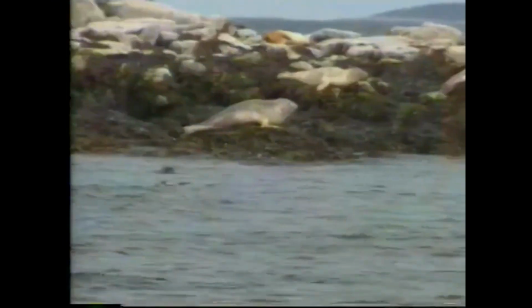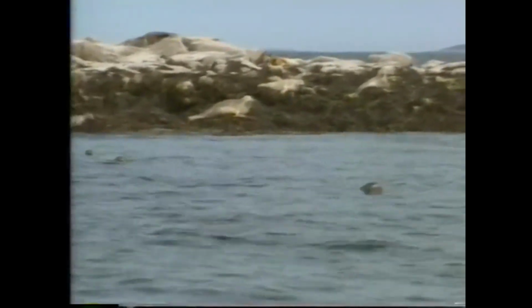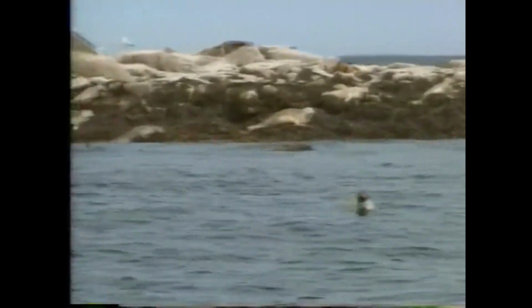There's seals. They're spy hopping at us. Look at that. What a neat spot. Wow. Oh, look at that big one there. Yeah, he's huge. He looks like he's almost got barnacles growing on him. Yes. They are so big.